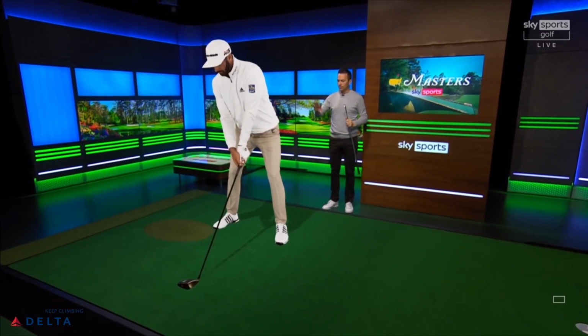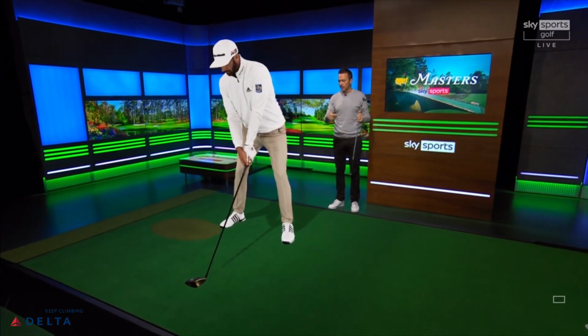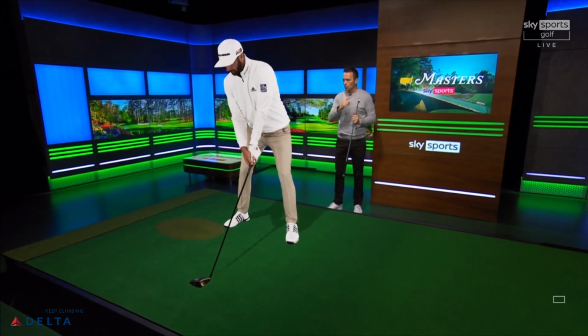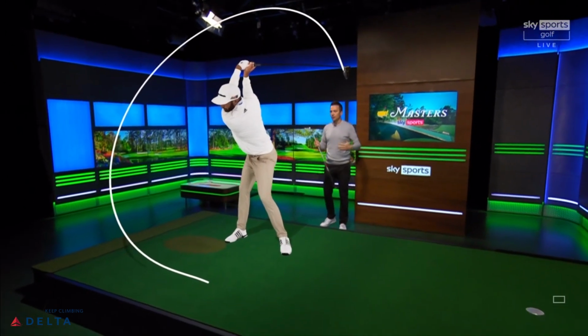And we've got him here in address position, beautifully athletic in how he stood to the golf ball, ready, locked and loaded to take that club back and apply the speed we're talking about. Where does it come from? So we're going to send him all the way up to the top of his backswing first of all. He's a tall guy, 6'4", so the height helps him.